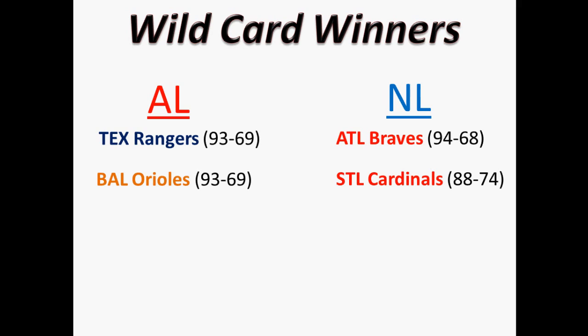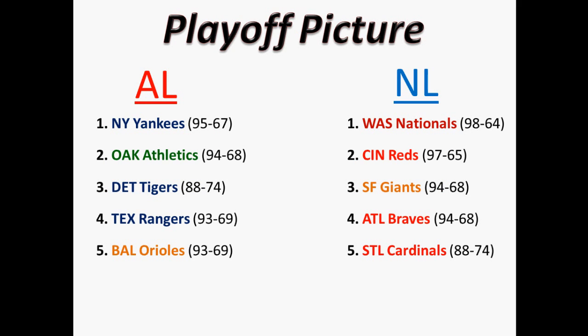So if you look at the American League, the Texas Rangers and the Baltimore Orioles each get a wild card spot, and in the same way the Braves and the Cardinals each get a wild card spot themselves, and they get to go to the playoffs as well. So here's the total playoff picture, including both the division winners and the wild card winners. As you can see, you've got five teams in each league. In the American League, you've got the Yankees, A's, Tigers, Rangers, and the Baltimore Orioles. And in the National League, you've got the Nationals, the Reds, the Giants, the Braves, and the Cardinals.